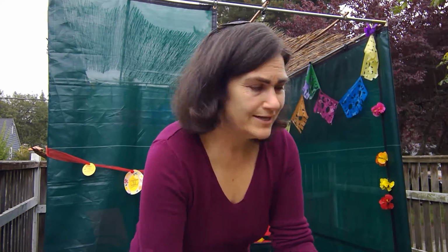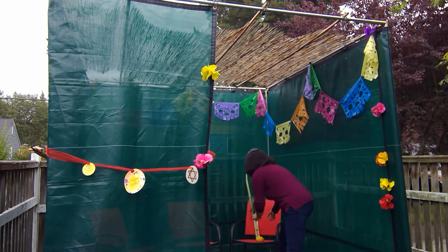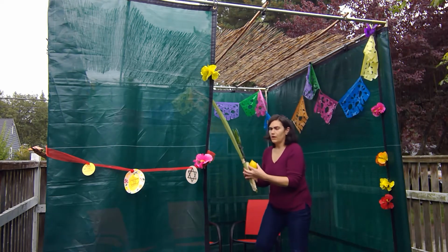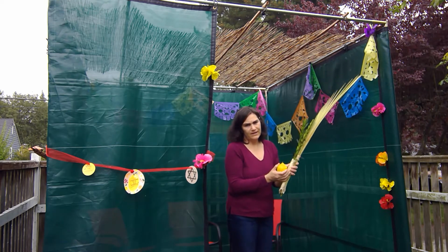And with that, I will end with a little shake of the lulav. Baruch atah Adonai Eloheinu melech haolam asher kichanu b'mitzvotav v'tzivanu al netilat lulav.